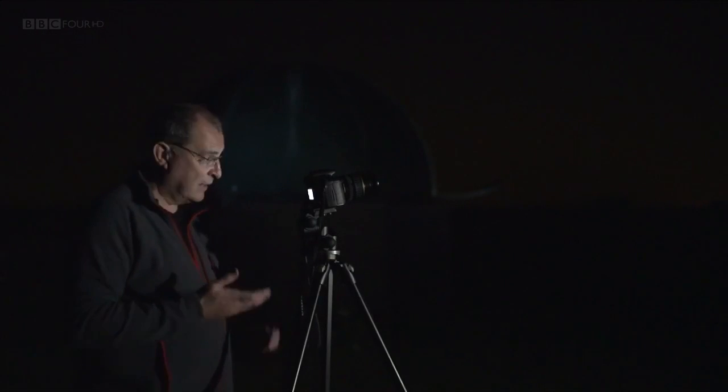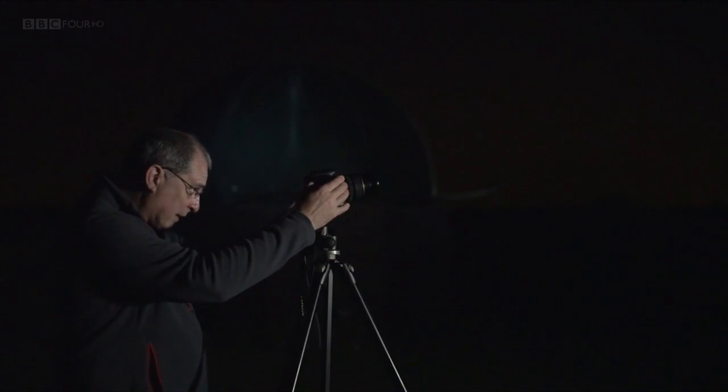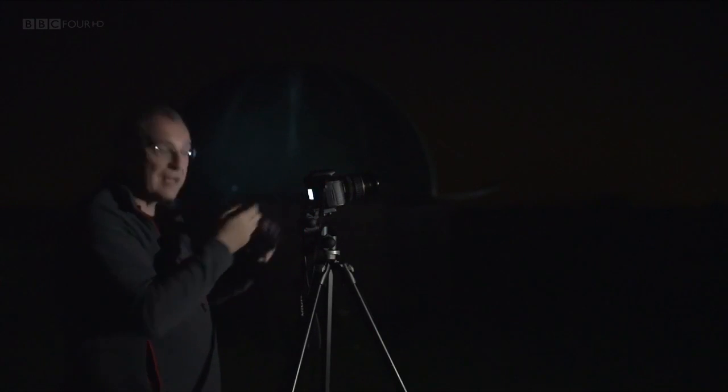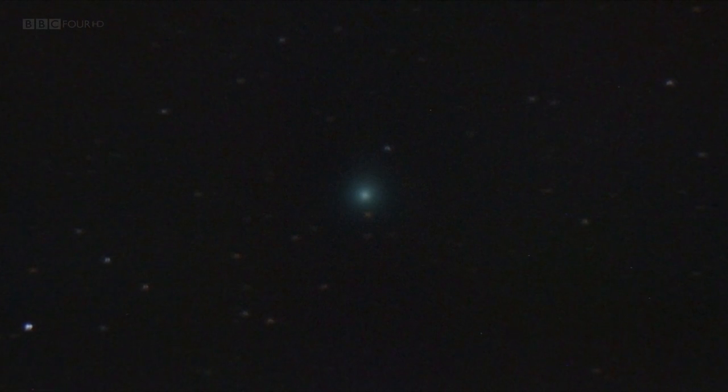Now, hopefully, if you're in the right area of sky, you should be able to pick out a little fuzzy blob. Let's have a look. Just like that. And that should be the comet. The comet nucleus itself is, of course, not only tiny, but incredibly black. So all we're looking at is the sun's light reflecting off the dust it's emitting and from glowing gases.